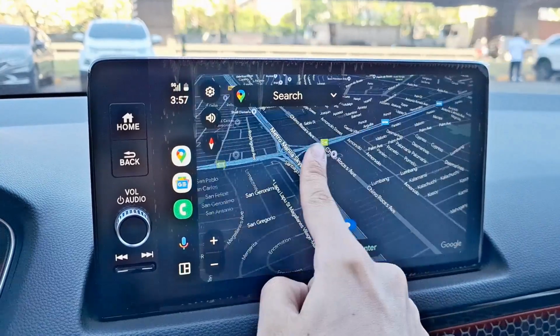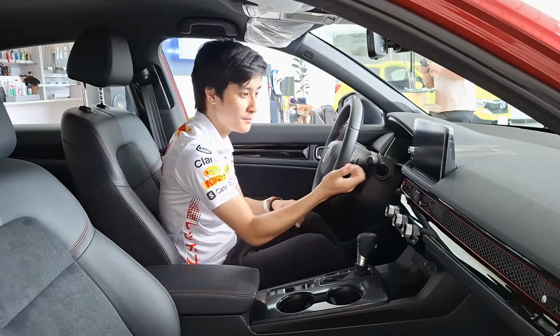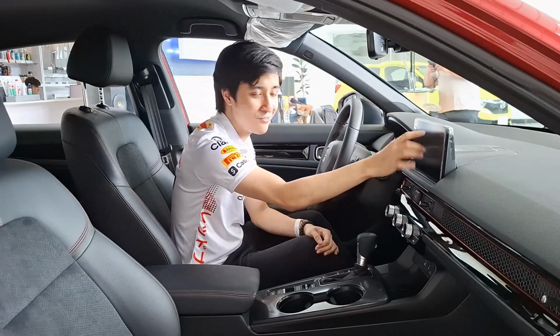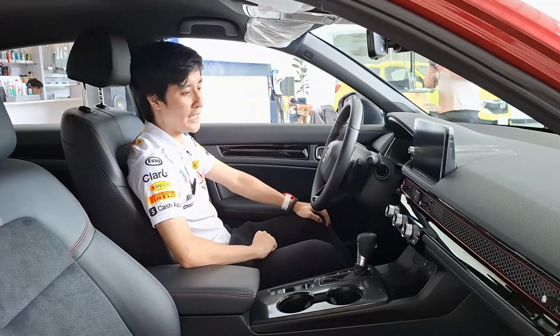For Android users like me, well, actually even Apple users, you don't have to open your Google Maps anymore, or I mean rather connect your phone to the infotainment system, since you can just literally search for the place and it will all be there. That's a very nice touch by Honda.